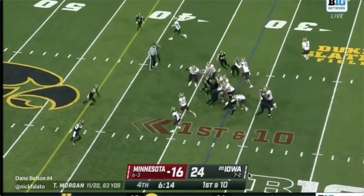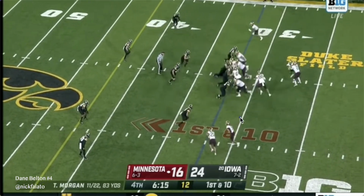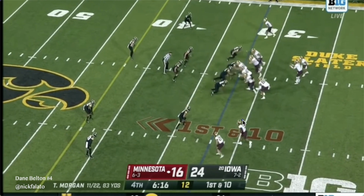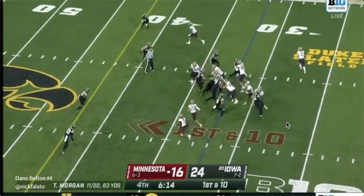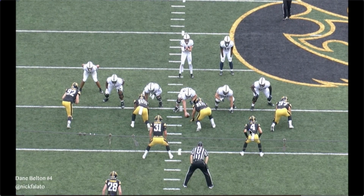Here we're going to have Dane Belton do the same thing, fill the B gap. Make the tackle. Eyes on the backfield the entire time. Doesn't necessarily pop him, but he executes his assignment.